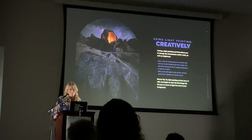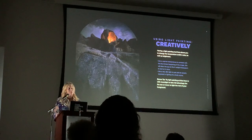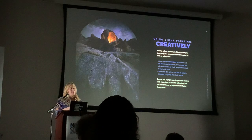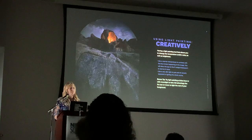So bonus tip, try light painting at blue hour. It's really, really fun. You'll need to turn your light a lot brighter than you think it should be. But it's really fun, or even moonlight, because you can use the light of the sun or the moon to actually light the rest of your foreground, and then just place light where you want it to be, and it can be really fun to play with stories that way.